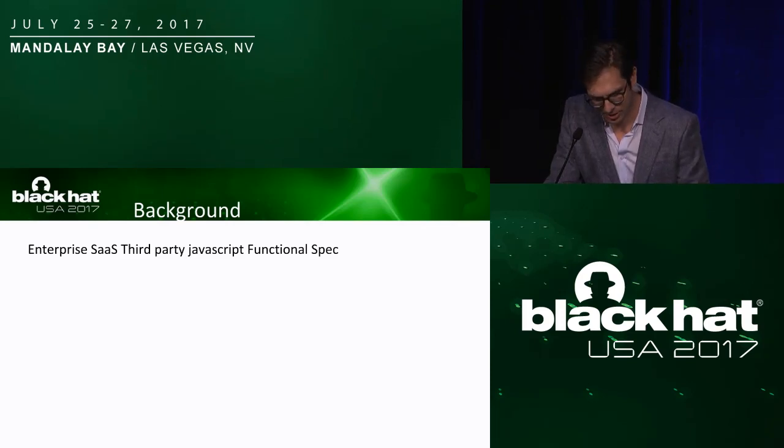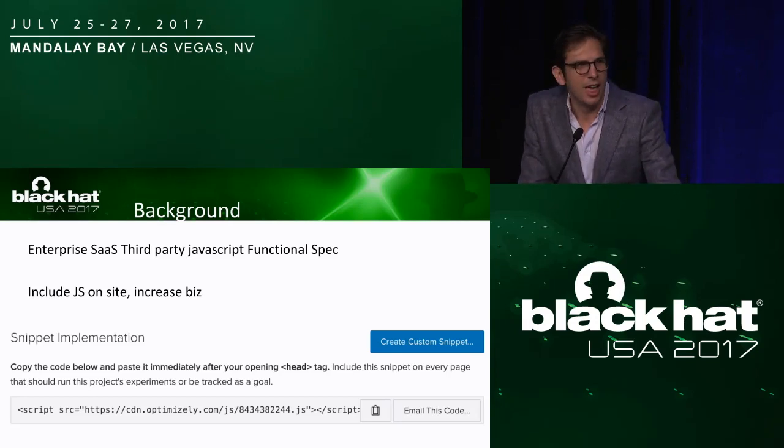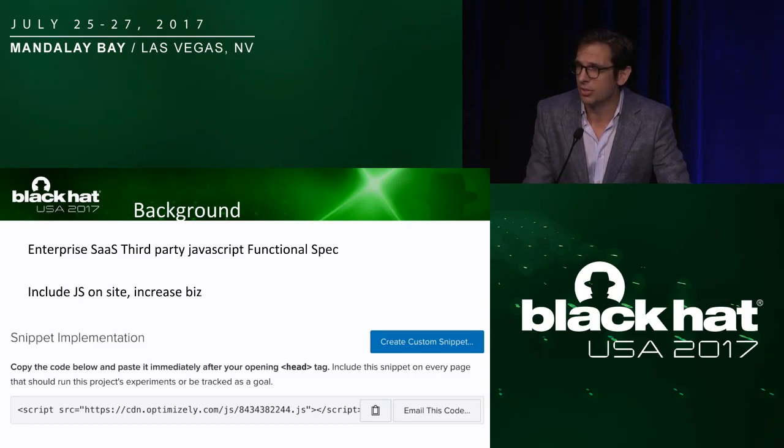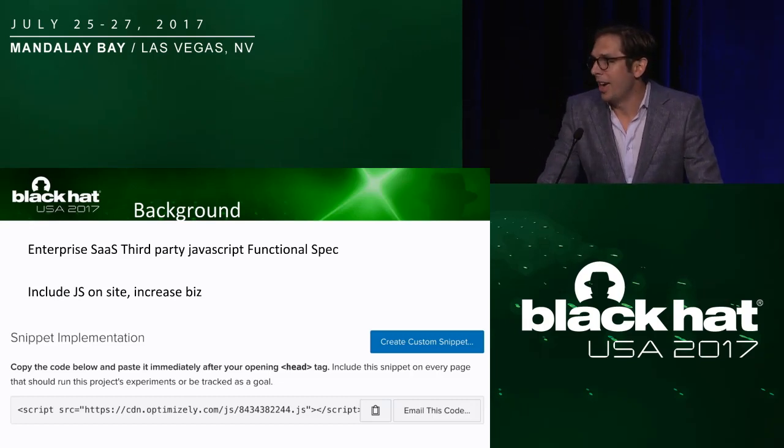So let's start building our startup. Real simple pitch. You go to the customer: hey, listen to this. You just drop this one line of JavaScript on your site. We're going to give you some business value in return. Really simple. In Optimizely's case, this is A/B testing. So, hey, pets.com, don't you want to know what sells more pet food? Is it puppies or is it kittens? Our JavaScript will tell you and increase your revenue.